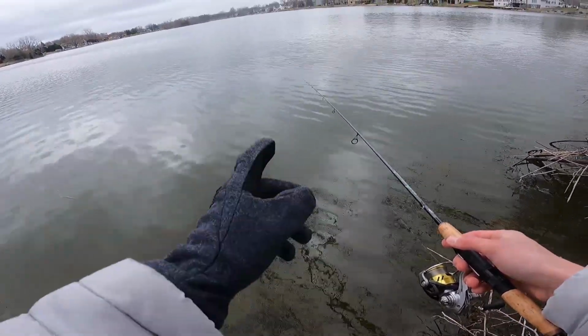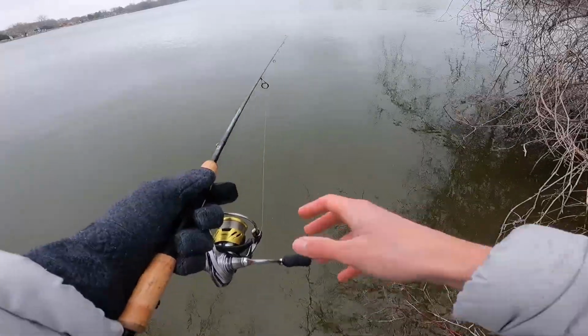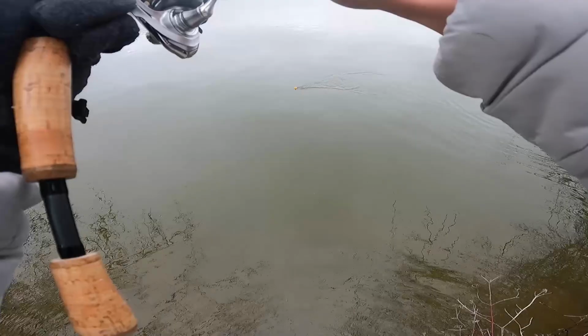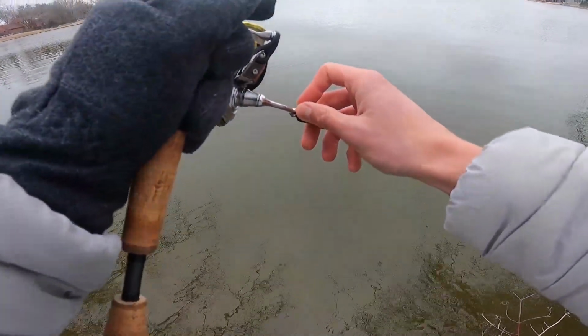It's fun to watch that float just doink, doink, doink, doink. There's a bite. He's got it. Hey, that might be a good one. Oh Lord, what is this gonna be? This might just be a bass. Holy smokes. What the heck? How? The 1.2, how? Is this a big bass eating a 1-inch minnow?